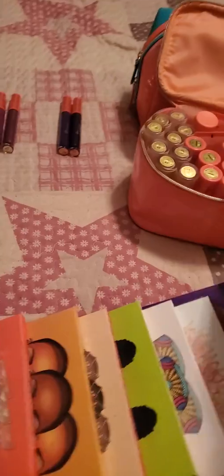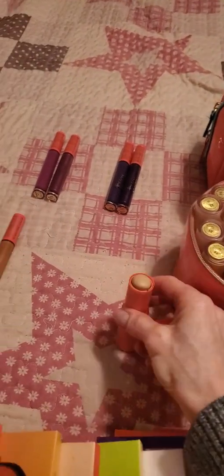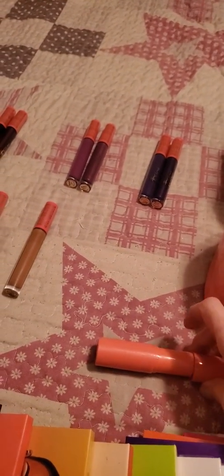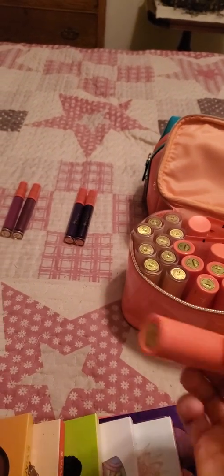And then the foundation sticks, like I said, I use a lot of these foundation sticks for contouring. This is one of the ones I'm using right now. She's having like huge sales. As always, she has them a lot. So take advantage of the sales.